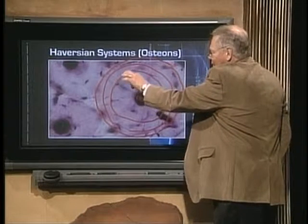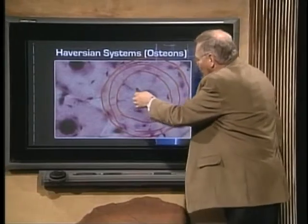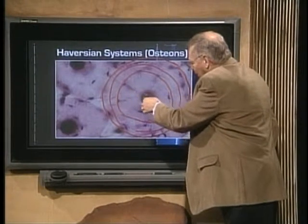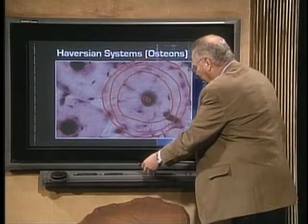Notice left behind are these bone cells, the osteocytes. And they communicate with little processes, one to another, in order to get nutrients from the canal where the blood vessels reside.